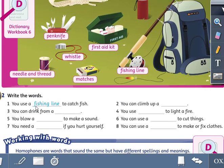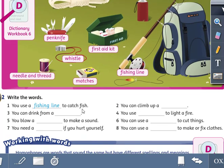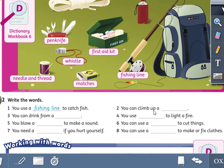Number 1. You use a fishing line to catch a fish. This is answered. Number 2. You can climb a rope. Number 3. You can drink from a water bottle. This is easy. Number 4. You use matches to light a fire. You blow a whistle. We blew a whistle to make a sound.